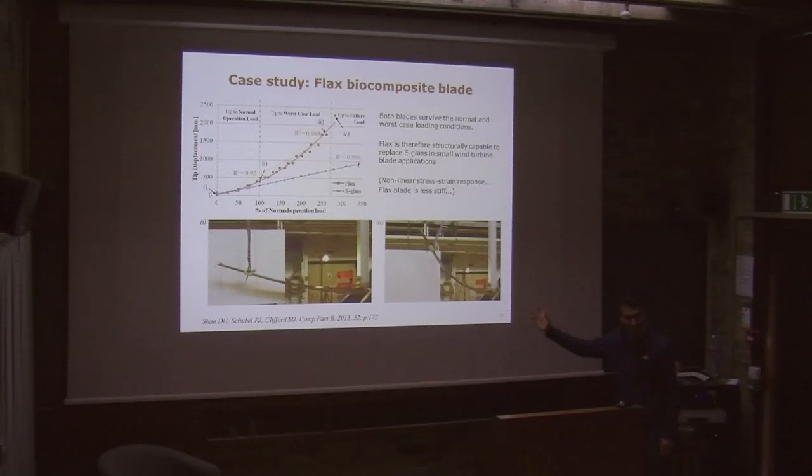And then we tested the blades to specific wind turbine standards, and we found that both of the blades survived the required testing standards and demonstrated that a flax composite could be used for structural applications. But we also observed that behaviors were quite different. So most synthetic fibers have a very linear behavior in terms of how strength and deflection are related, the tip displacement and the load. Whereas natural fibers and most natural materials tend to have non-linear behaviors.